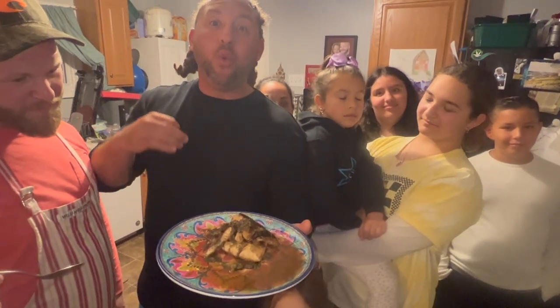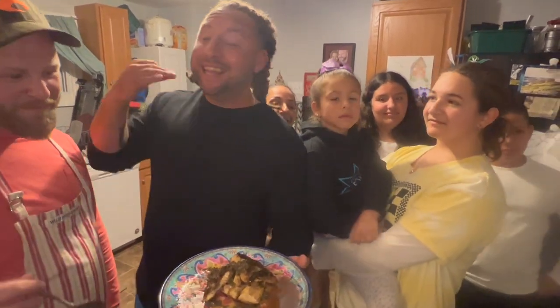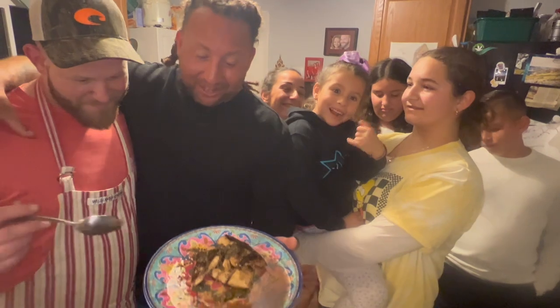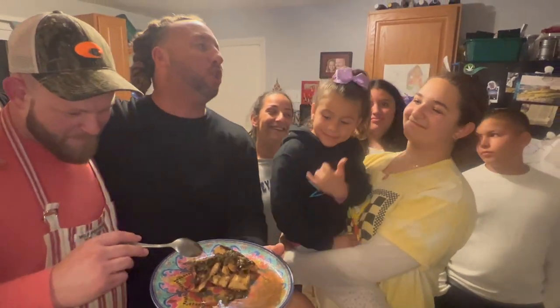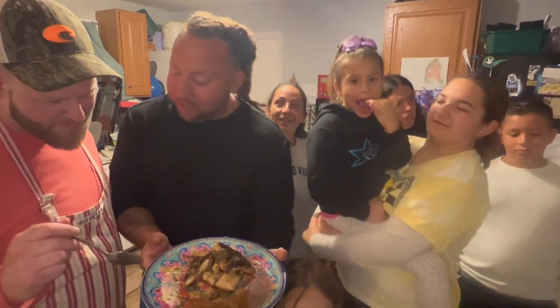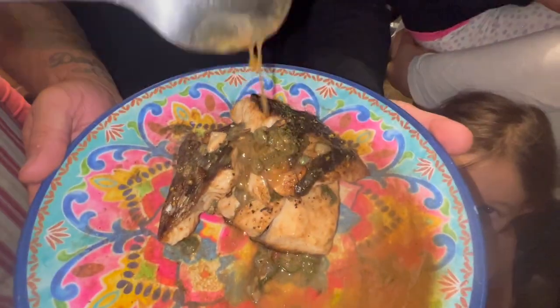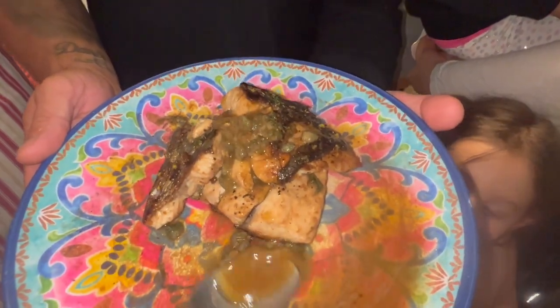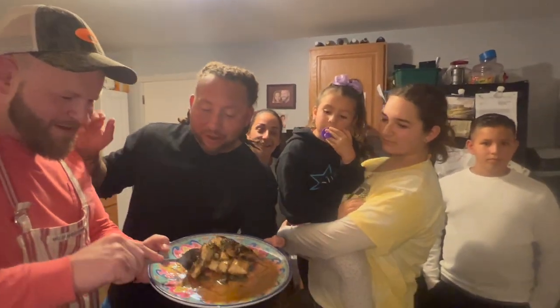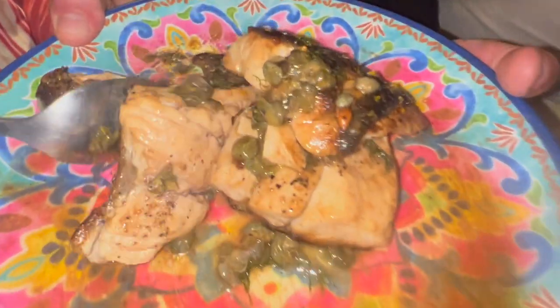So, we got it done. We caught our striped bass in Maine, thanks to my boy Chef Plaster and the Plaster family for welcoming us into their home. Tell me how you made it. Pan-seared with some dill caper lemon sauce. This is gonna be delicious. Crispy. And I'm the lucky guy who gets to taste it. Feed me, chef. Oh, it's crispy skin. It's crispy.